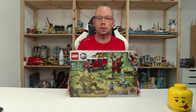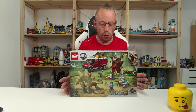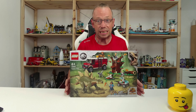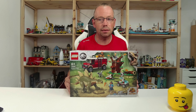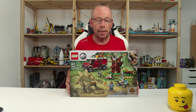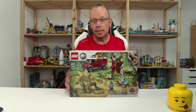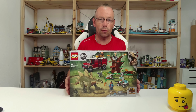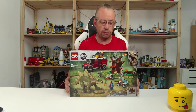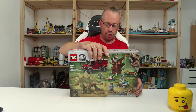LEGO Jurassic World set number 76965, Dinosaur Missions, the Stegosaurus Discovery, 420 pieces for $65 or euros. This set is based on Jurassic World Chaos Theory, the Netflix TV series that was released in May 2024, the first series of this TV series. And I think it's a nice looking set.